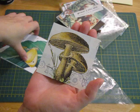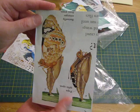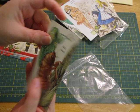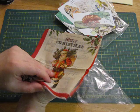Butterfly. I get those on my cabbages all the time, those cabbage moths. Some more hatching. They're really cool. Some more Alice, that's awesome. That's really cool too. Love all the insects. And a beautiful Christmas napkin. That's cool. I don't think I've got that one. So, sort of vintage looking too. Oh, there's a couple. That's awesome.